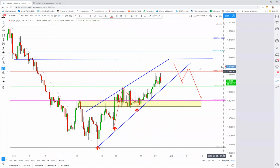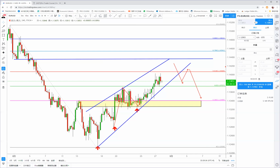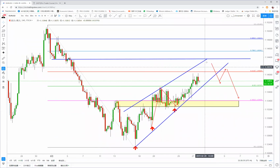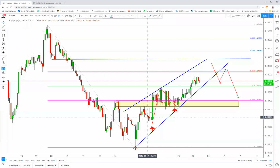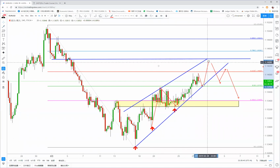Okay, you only want to short when the price makes a downfall, breaks the channel. Before it breaks the channel, don't take a short, take a buy. Okay, because in a bullish trend, always buy the pullback. Okay, buy the pullback. You may still have room.